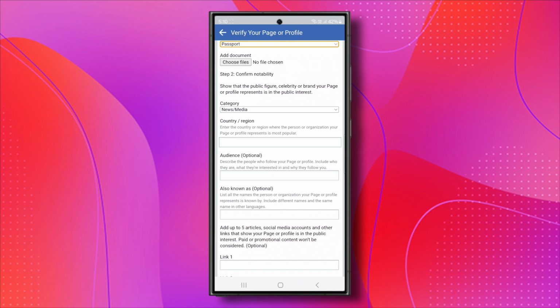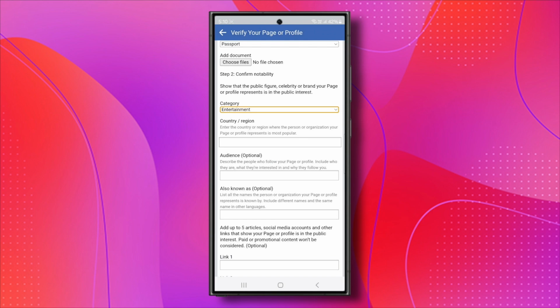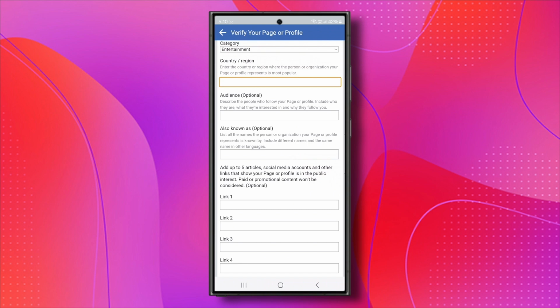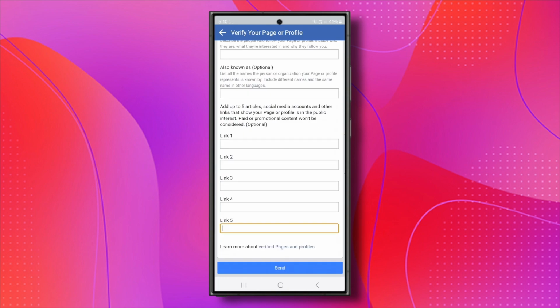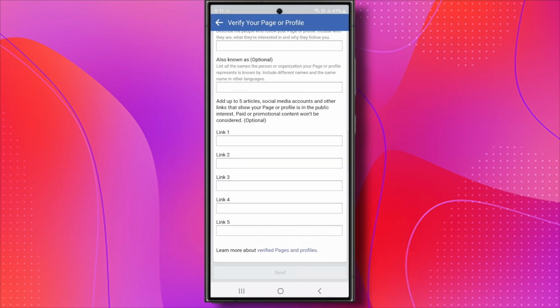For step 2, confirm notability. Click on the drop-down menu for Category and select the appropriate category. Next, type in your country name. In the orange section, describe the audience that follows your page or profile. Scroll down to the Links section. Here, you can add up to 5 articles, social media accounts, and other links that demonstrate your profile or page is of public interest. Once you've filled in all the required information, click on Send. With that, you have requested verification for your Facebook page.